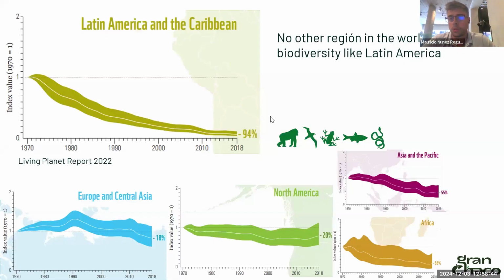There is no other region in the world that has suffered biodiversity loss like Latin America. This was published last year, I think, and this is the Living Planet Index from WWF. What they've done is they've created an index which is related to relative abundance. So this is not number of species, but really how many individuals of the different species live in different places. How does that fluctuate over time?